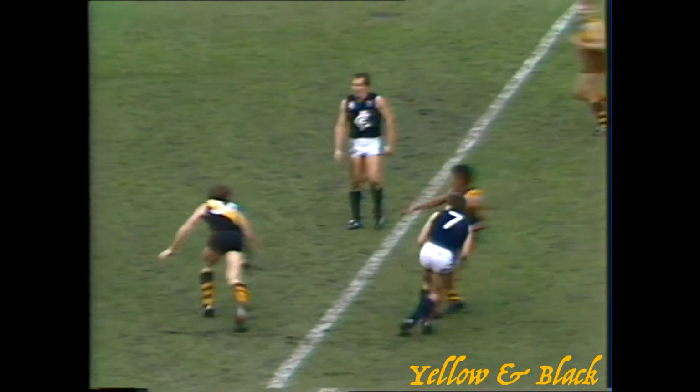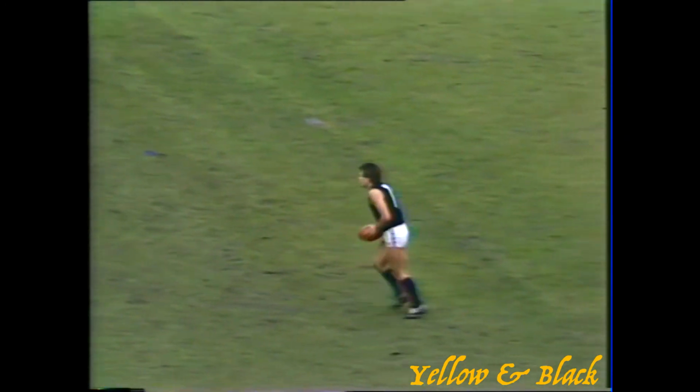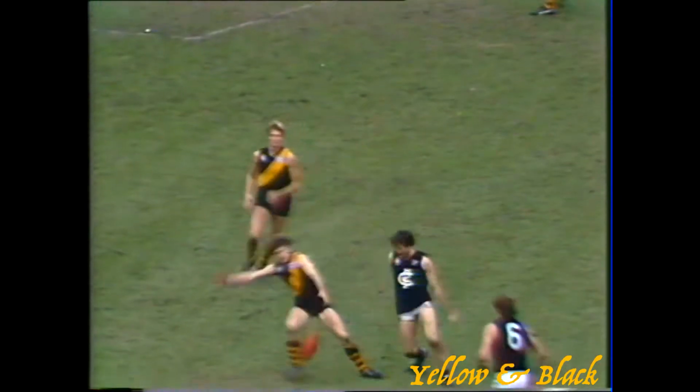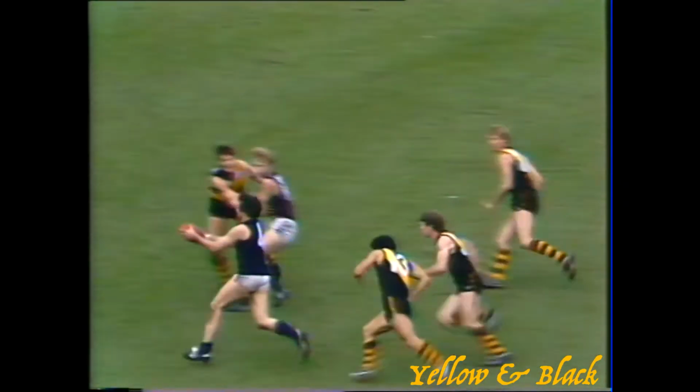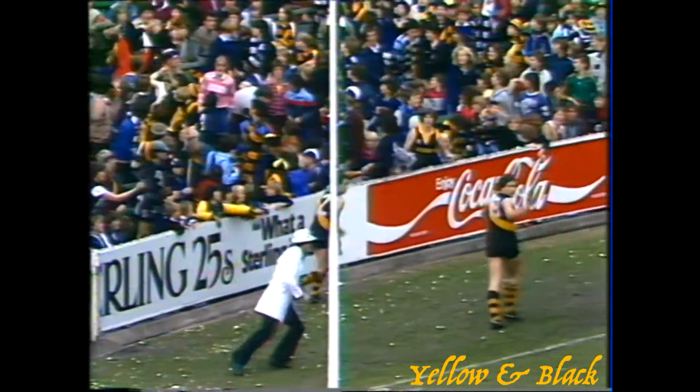And Wayne Johnston on half-forward flank is a great kick of a football. He's got Buckley and Hunter down there. Now this is danger. Oh, there's a long raking drop punt. Up they go. Almost a mark there to Landy. Grabbed by Busasto. He fires at the goals. Doesn't come back. And that ball is through for 1 behind.